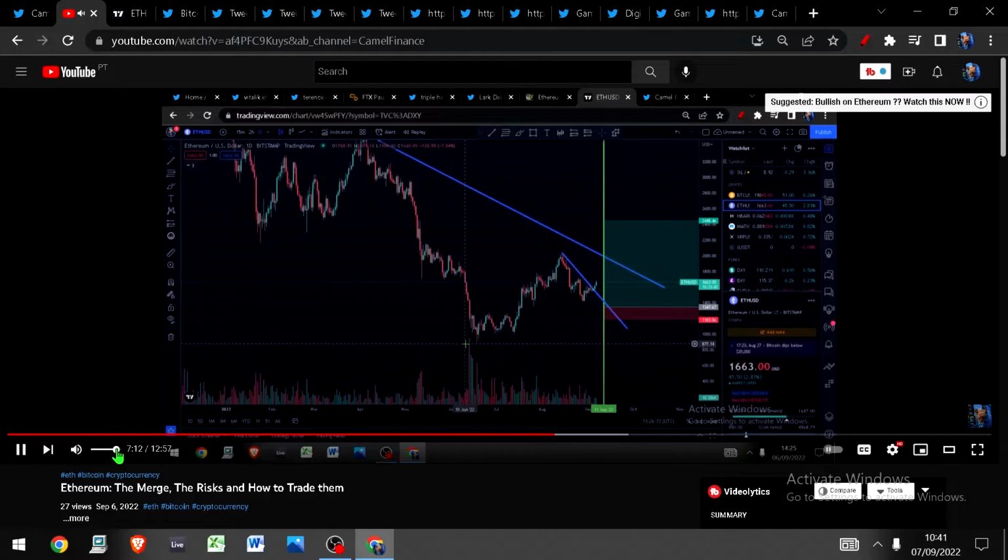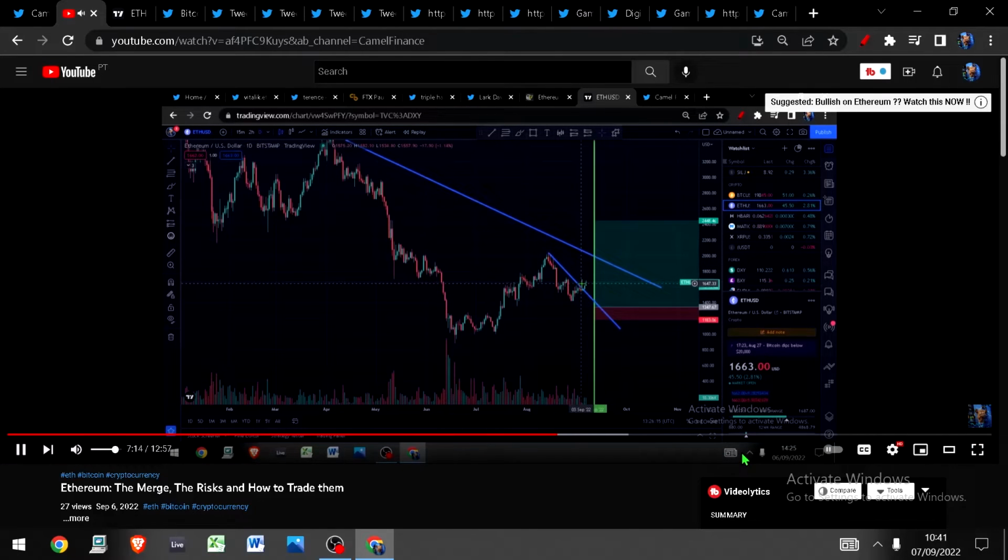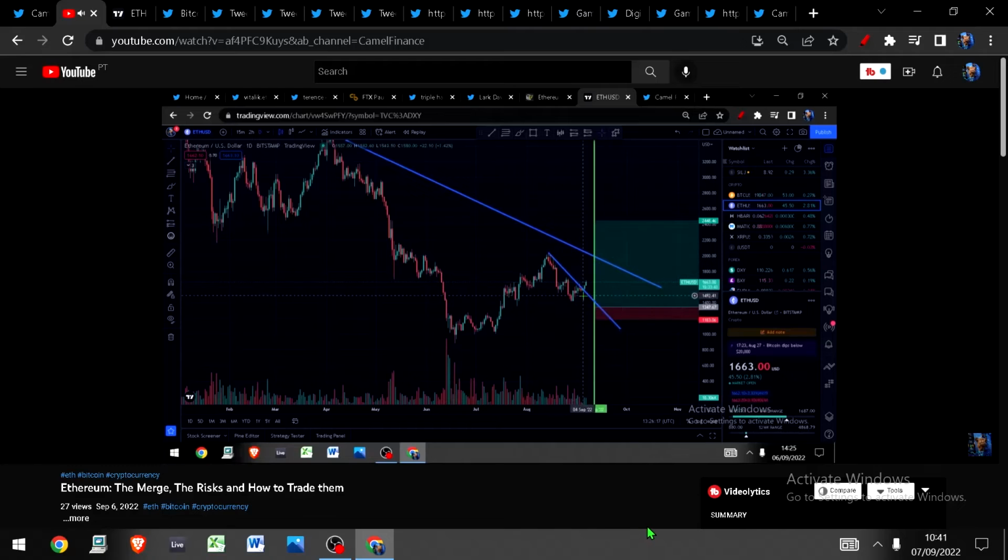So I'm looking at this, and the first thing I see is that we have a breakout. Now, ordinarily in a bull market, every breakout like this is bought, okay? So this would be a long. I'll tell you why it's not, because we're in a bear market.